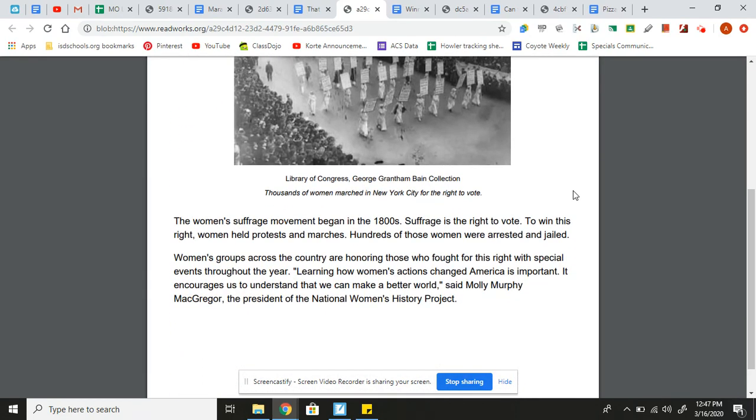The women's suffrage movement began in the 1800s. Suffrage is the right to vote. To win this right, women held protests and marches. Hundreds of those women were arrested and jailed. Women's groups across the country are honoring those who fought for this right with special events throughout the year.